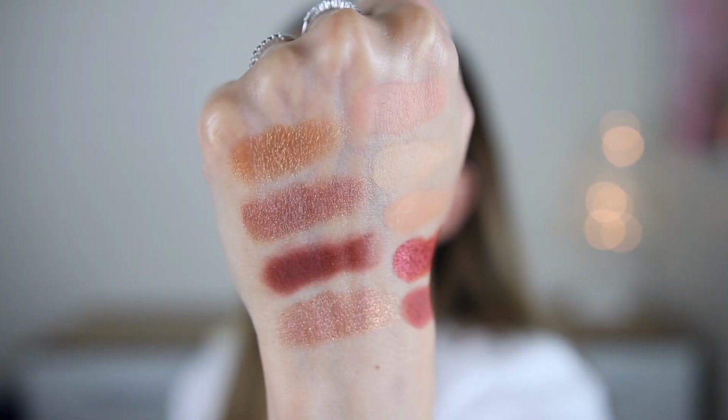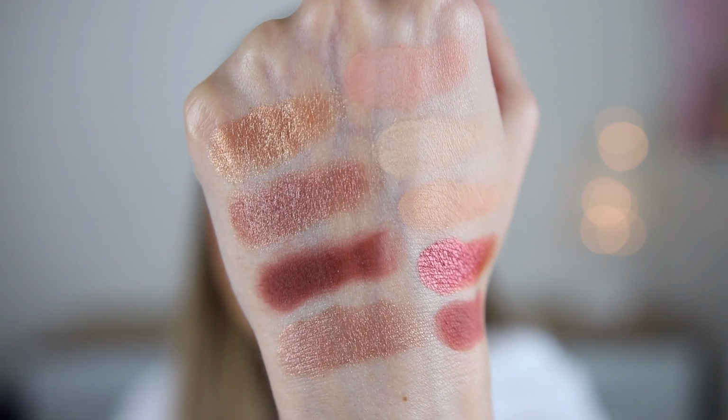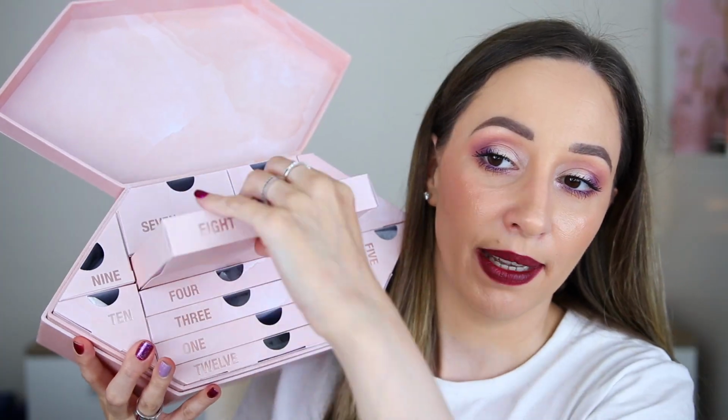Ooh, they look gorgeous. I don't know how I feel about these light matte shades. Maybe they look amazing with the rest of the shimmery eyeshadows. We also have an adorable mirror, and I think the color story is very Christmassy. What do you think? Moving on to day number 8.